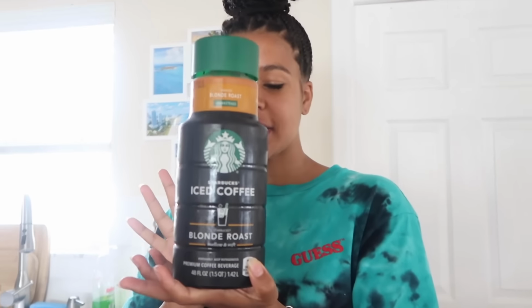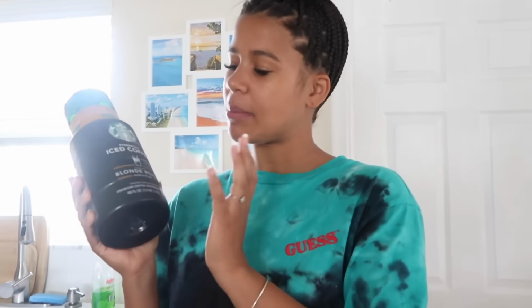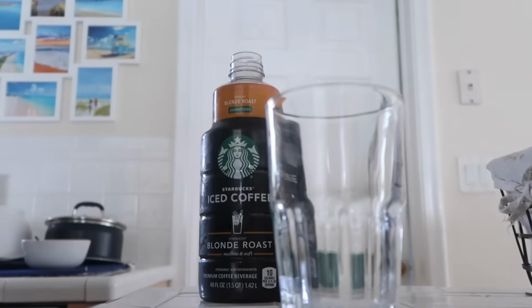So let's go. All right, so the first thing that I do every morning when I wake up is grab a cup of coffee. I got this one. I don't think they have it in Canada, but in the States they have it. It is black coffee from Starbucks. It's a great option for a no-calorie drink first thing in the morning because it's super energizing.